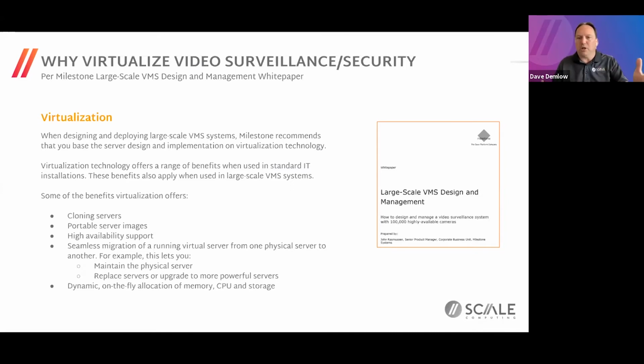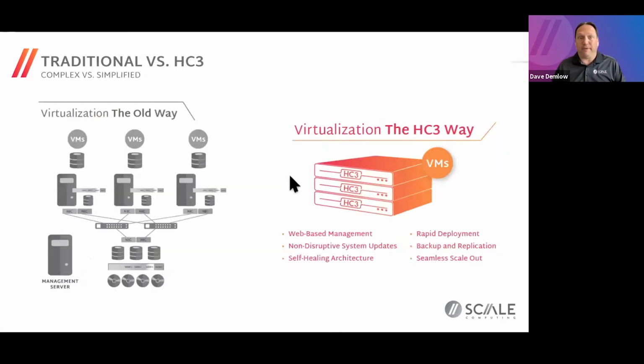You can buy a new one, you can stack it alongside the old ones. You're adding complexity to the number of things you have to manage and so forth. Whereas with virtualization, as we'll show, and I'm going to do a quick demo of the HC3 interface so you can get an idea of some of these things, it's just one big pool of resources. There's different recorders, different workloads, but the overall infrastructure is one big self-healing pool.